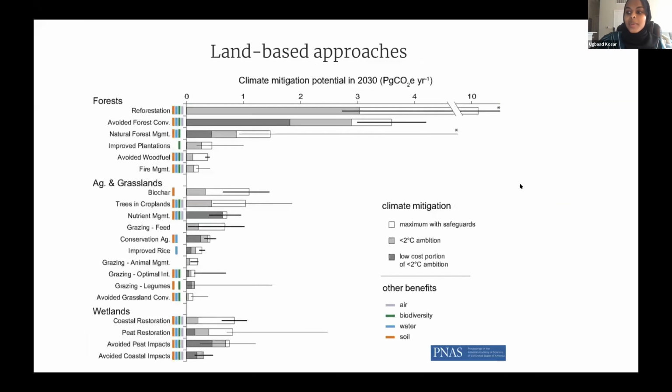Okay, switching gears a little bit, I do also want to talk about a couple of the main land-based approaches or natural climate solutions. They are kind of used interchangeably. These are things like forestry, like I mentioned, or agriculture or wetlands. These practices are mostly ready to be deployed. They're relatively low risk and low cost. As you can see, they also have significant climate mitigation potential, and reforestation is right here at the top. But I again want to emphasize it's important that we don't oversell or undersell these approaches. They do have climate mitigation potential, but they also do have their own limitations as well.